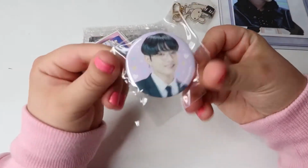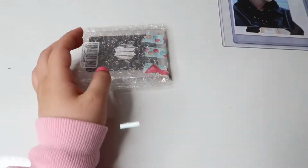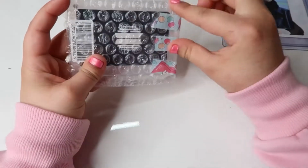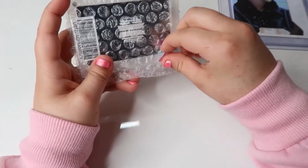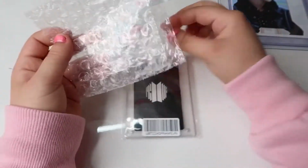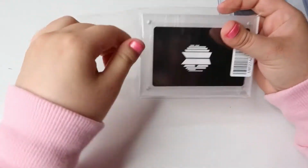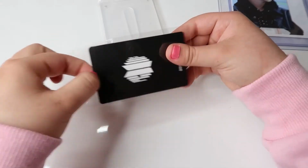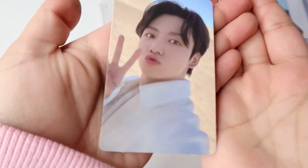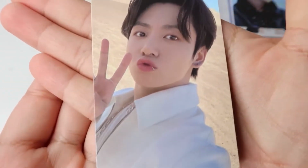So this one came with a bunch of freebies. Jungkook, because I bought his Weverse pre-order benefit. And it came with the little acrylic frame, which is so cute because I can use it to put a photo card in. It's so cute. I love whenever he does his little pout, or he sticks out his lips. I think it's so cute.